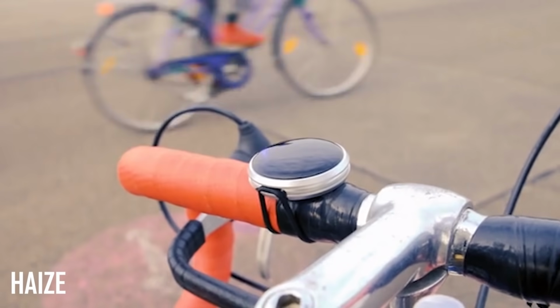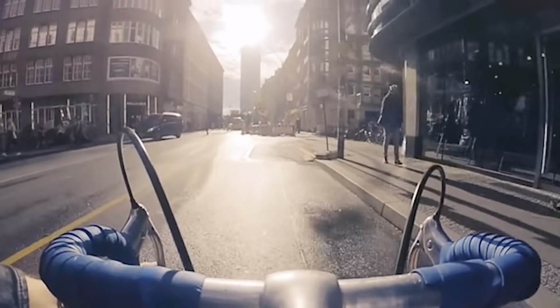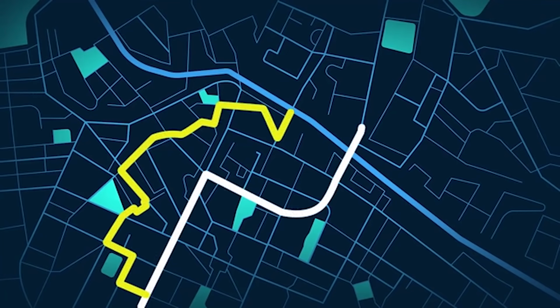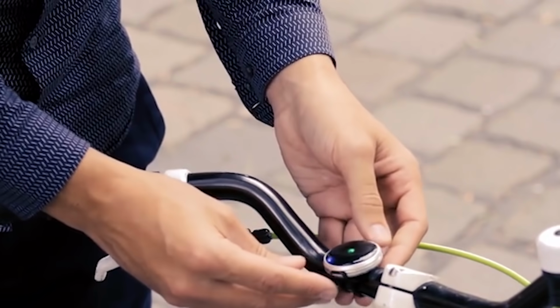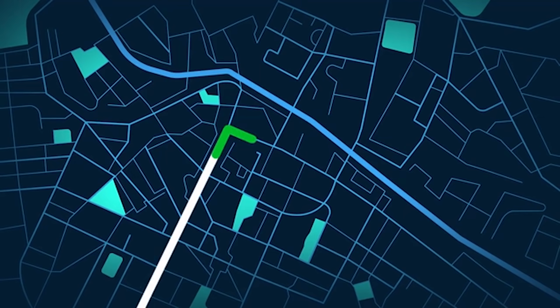Haisa. Built with minimalist urban navigation in mind, the Haisa aims to make your life simpler and safer when you're out and about. It uses an accompanying app to help guide you to your destination by pointing where you need to go, and can be set to turn-by-turn mode if you want to follow main roads, along with compass mode, which acts like a regular compass and shows you what direction you're headed.